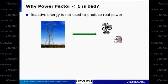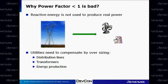So why is a power factor less than 1 bad? Well, as I said, reactive energy is not used to produce real power, right? If we have a distribution line driving some motors, because of the bad power factor we're going to have some IR losses on the distribution lines, because we supply more power but use less. Even though the consumer needs to drive his appliance with some power, the utility is sending him more power, so there will be some IR drop on the line. The utilities will need to compensate for that in some way by oversizing the distribution lines.